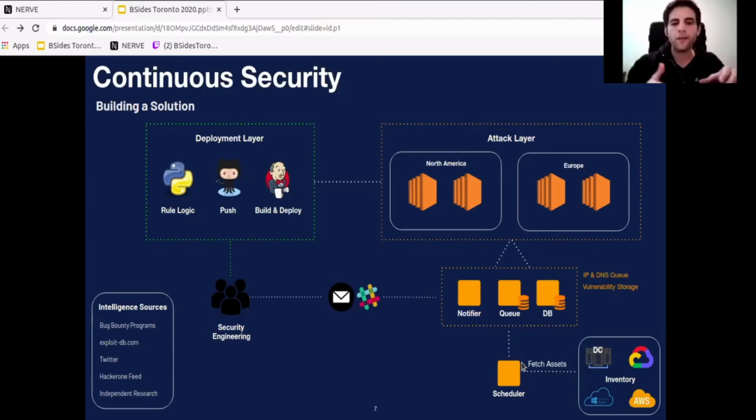Now, on the bottom left, you have the intelligence sources of where you can actually get this kind of logic from. One of the big things for us was our own bug bounty program, because we were dealing with a lot of people who are participating in bug bounty hunting in general. They have a lot of techniques and a lot of things that they use, and this was used as a source of intelligence for us. So if somebody found something on some server, we would be able to create this signature, and we would then run it against our entire infrastructure. And within an hour or two, we'd be able to know if we have that same problem elsewhere in our organization. You can also do things like independent research if you have the resources, or simply look at other bug bounty programs and their submissions to get some ideas around what rules you could potentially write to test your infrastructure against.